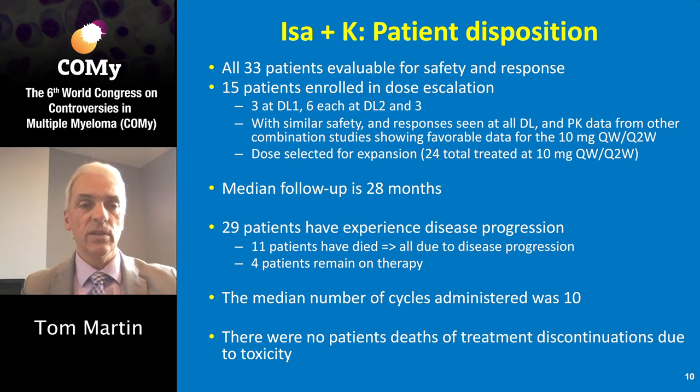In terms of patient disposition, all 33 patients are evaluable for safety and response. 15 patients were enrolled in dose escalation. We did 3 each at dose level 1, 2, and 3, and then did 3 additional patients at dose level 2 and 3. Of note, there were similar safety and response signals from dose level 2 and 3. And then PK data from this study and from other studies showed favorable data for the 10 milligrams Q week versus Q 2 week dosing. So that dose was selected for expansion. It was also easier to give with a decreased infusion time.